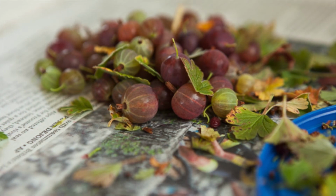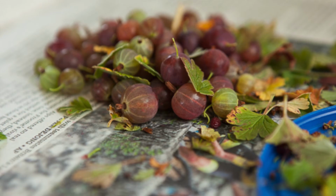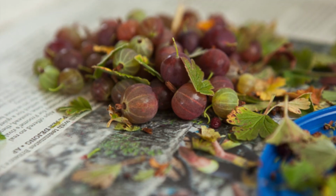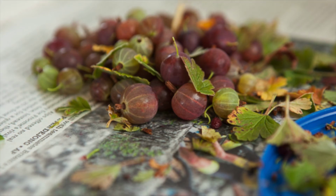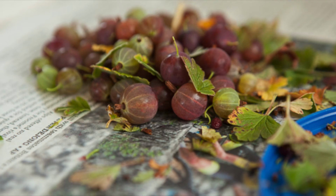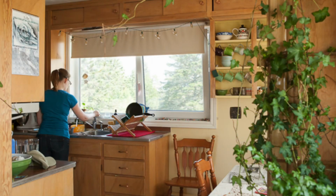You have to somehow lift up the very thorny branch to find the berries underneath. It's not the most user-friendly berry picking, but it's worth it. And we only do it once a year. You forget in between. Yeah.